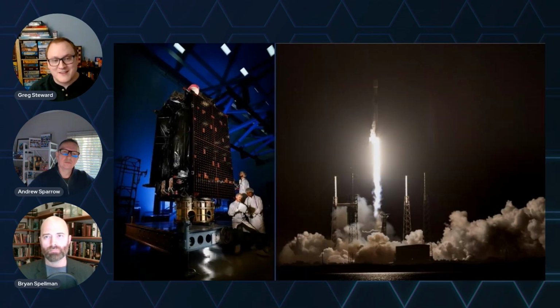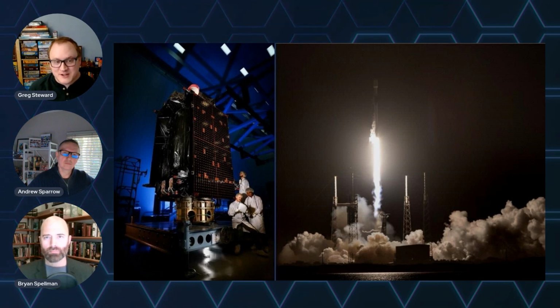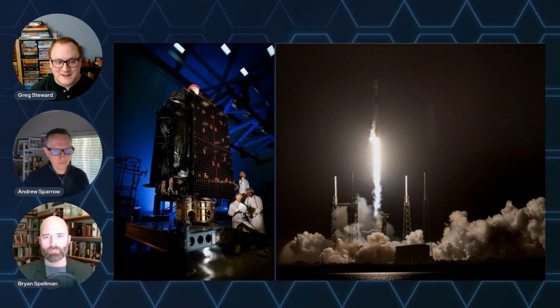We're always talking about making the timeline as short as possible. Well, this is a phenomenal example of it. The payload itself, GPS-3 SV07, is the 7th satellite in the GPS-3 constellation, which was built by Lockheed Martin. It was originally slated for a late 2025 launch aboard ULA's Vulcan rocket, but was reassigned to SpaceX's Falcon 9 to expedite deployment.